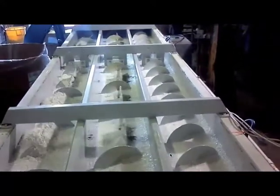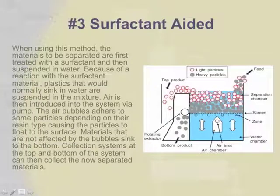If we go to our next slide, we can look at a small twist on that same method. This is similar to the differential method, but it's called the surfactant-aided method. A surfactant is basically a chemical coating that's applied to the plastics before they're immersed into a liquid of known density. So when using this method, the materials to be separated are first treated with the surfactant and then suspended, typically in water.